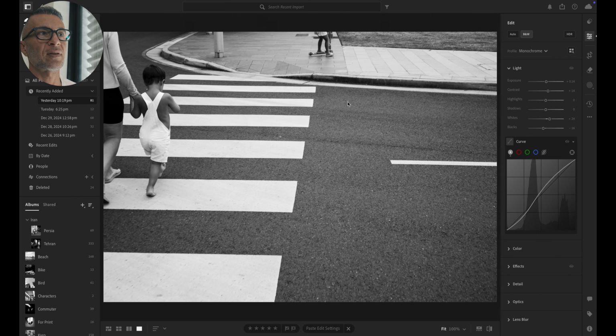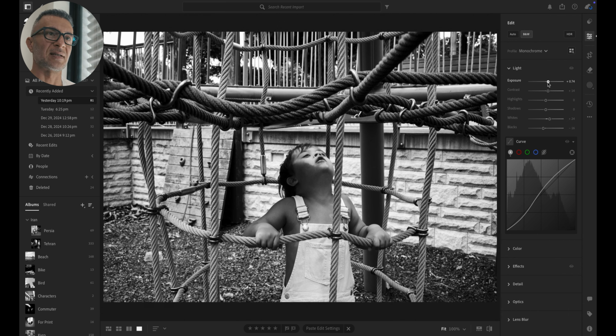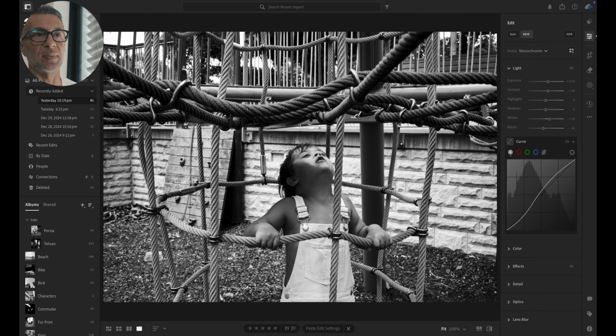Continue to work that scene with them. This is him trying to climb, and I probably need to increase the exposure here a bit. I don't know, there's a lot going on here. This isn't an image I'd probably keep in black and white. I try to avoid areas like this. It just makes the image look super busy and distracting, so I don't really like looking at things like that when it comes to black and white.